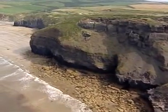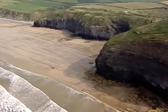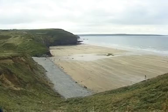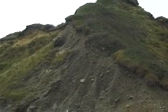But in the middle of the bay, the rocks are mostly sedimentary rocks, which are much weaker than the rocks in the headlands. Over several thousand years, the softer rocks have eroded much faster than the harder rocks, forming St Bride's Bay. The sea isn't the only force that erodes the coast.